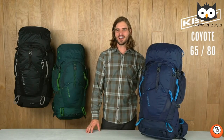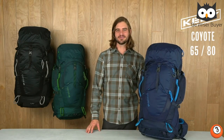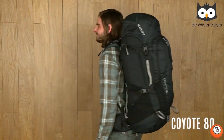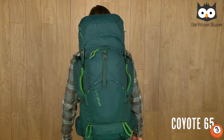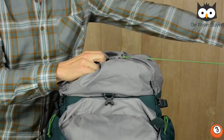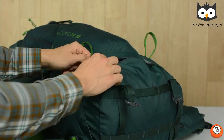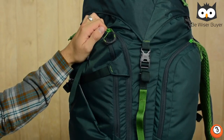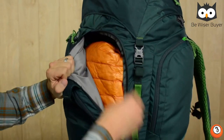Meet the Coyote 65 and 80, fully featured packs that are great for longer trips and overnights alike. Both sizes share the same user-friendly features and are available in three colors each. The Coyote is a breeze to pack up thanks to the top loading design along with a newly added separate sleeping bag compartment.